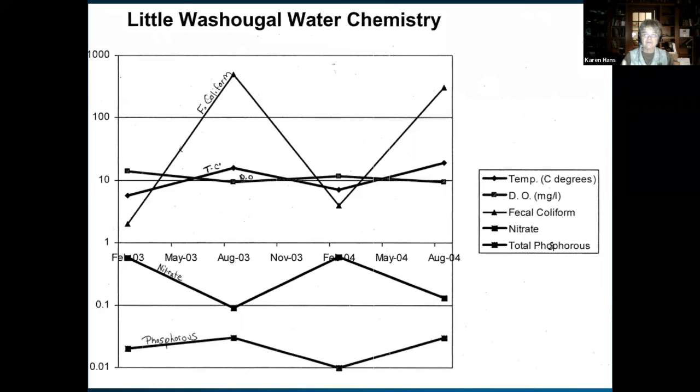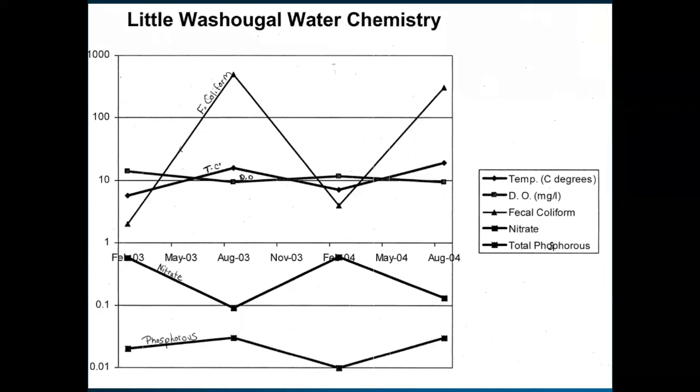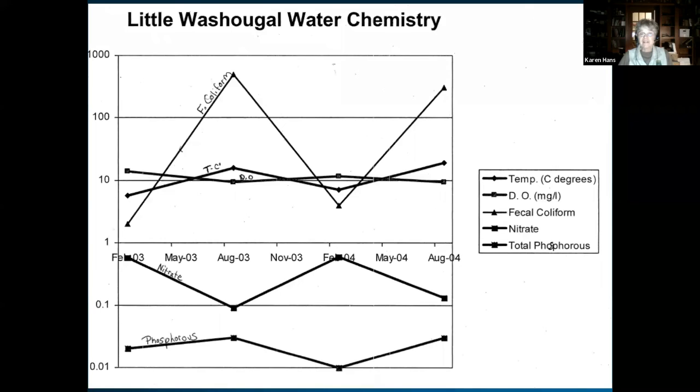And I have a question for the group. What do you think is causing this spike in fecal coliforms in the middle of August in the Washougal River? So I'll just put that out to the group. Anybody want to take a stab? Warmer temperatures? Well, that's a good answer, but that's not it. Someone wrote in the chat, people swimming? No.